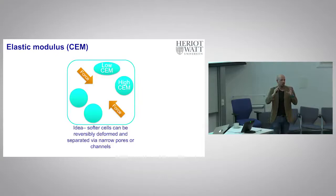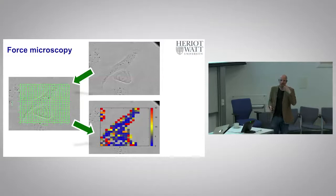To do that, we need to understand how squashy cells are. And again, in the grand scheme of should have asked somebody the right question a long time ago, the way we set out to do this is using something called an atomic force microscope, which is an immensely complicated piece of kit, which basically just pokes the surface of things very, very quickly or drags across the surface of things.